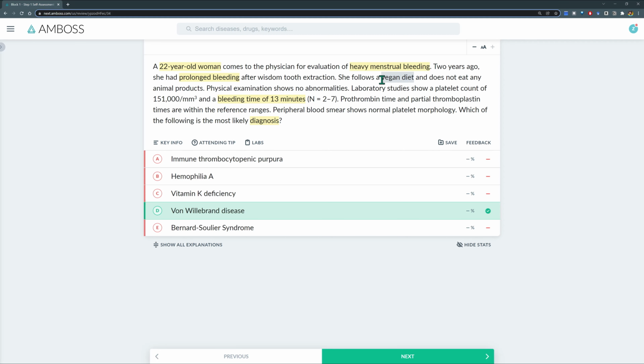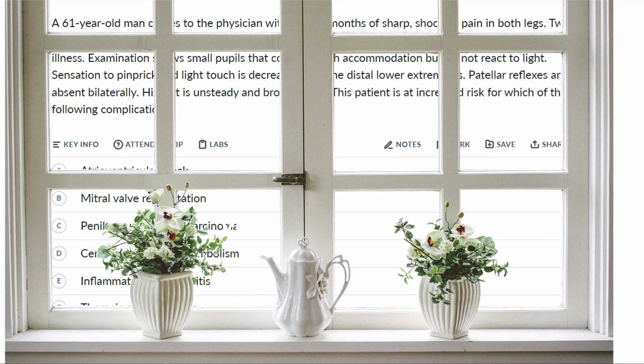So what about the vegan diet? Isn't that important? Although this could be associated with some nutritional deficiencies, it's extraneous information here. The AMBOSS question writers refer to this as window dressing and include it to reflect more realistic clinical vignettes. This forces the examinees to clinically reason with the most salient findings. While more common in step 2 and 3, it's still fair game in step 1. It's important to trust your clinical reasoning and not get too hung up on it though.